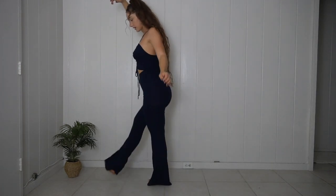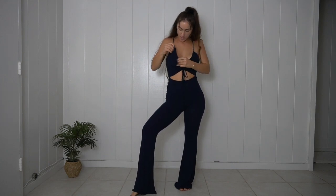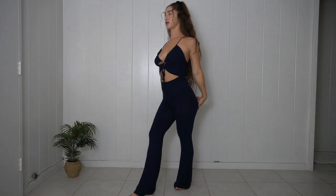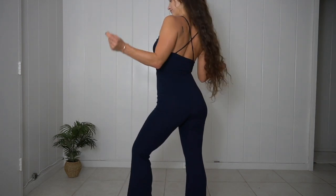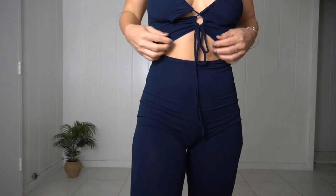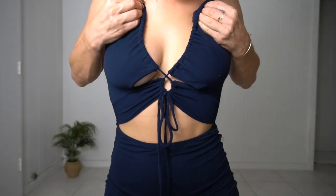And last but not least, I fell for this jumpsuit when I saw it online. And even though it is like 95 degrees here, I had to have it. I just had to have it because it's so soft and I love the bell bottoms. It really hugs the body nice and tight. And the front is super cute. You can tie as tight as you want for the straps. It has the open front, which is just adorable for a date.